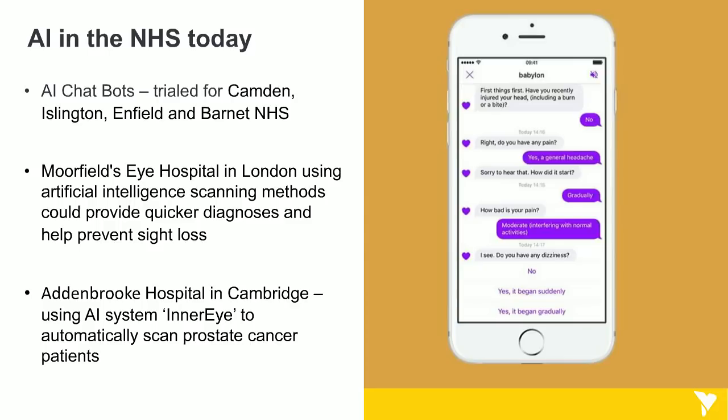So there are already some fantastic AI-driven applications across the NHS today. In North London, they've been trialing a chatbot named Babylon to really help answer medical questions. It's said to be able to process billions of symptom combinations much faster and more accurately than the human brain. And from an NHS perspective, the hope is to reduce the pressure on the 111 non-emergency services.